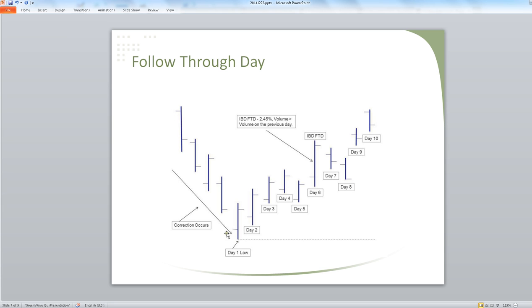From the chart, it will be like this. The market is in correction, and then it made a new low, but it closed in the upper range of that day. This is the day one attempted rally. Day two did not break the low. Day three did not break the low. Day four also had no follow through, but on day six, the market ran up 2.45% with volume higher than the previous day. So that is a follow through day on day six.